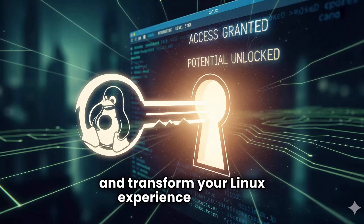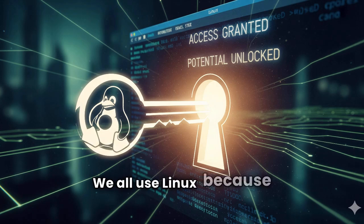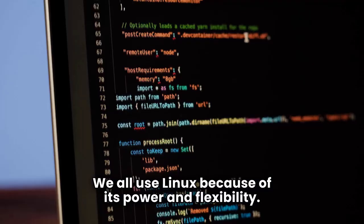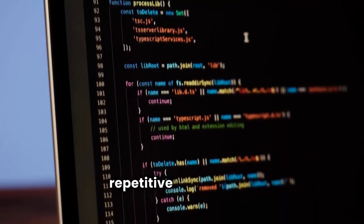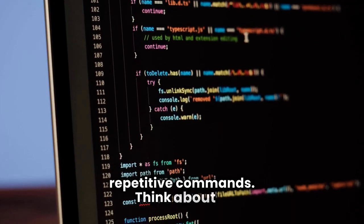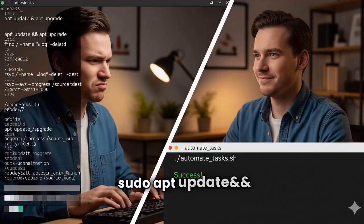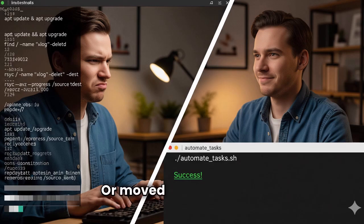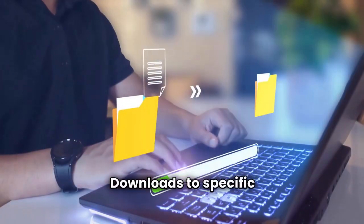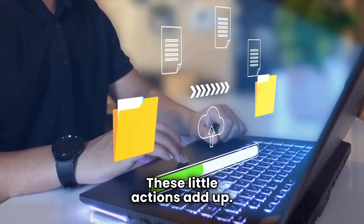Let's be real. We all use Linux because of its power and flexibility, but that power often comes with a cost: repetitive commands. Think about it. How many times have you typed sudo apt update and then sudo apt upgrade? Or moved files from your downloads to specific project folders? These little actions add up.